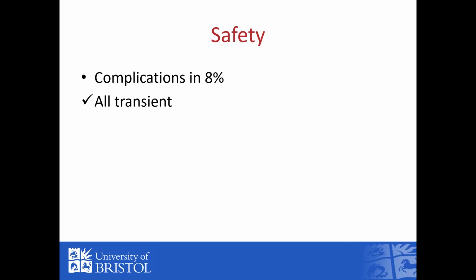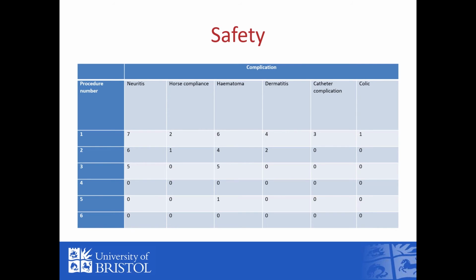How safe is it? So complications happened in 8%, and they were all transient except potentially one horse that may have got worse, but he had started head shaking only a couple of weeks before treatment. So it's difficult to know whether that was part of his disease course. Those are our complications, really nothing terribly exciting.